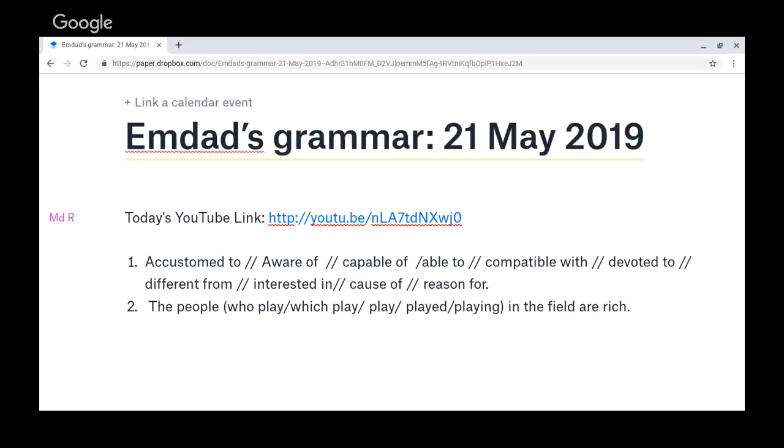If you chose "which play," first of all, let's eliminate the wrong one. "Which play" cannot be used here because "which" is always used with non-living things. "Who" for people and "which" for non-living, this is like a rule of thumb. Is it clear? So who? My mother, who cooked good food for me. I can't say my mother, which cooked good food for me. This is basic grammar. So this is something we can't use here. Let's eliminate this option very quickly.